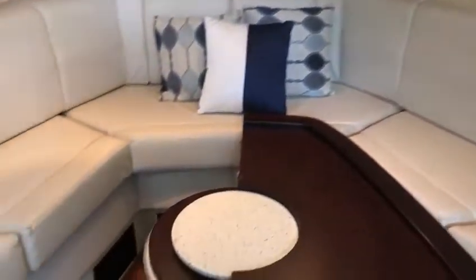Inside you get really good space for a 37. This forward area, I can raise or lower that table. I can flip the table out to make it full size for dining down here. It also has filler cushions to make it a bed. There are windows in the whole sides bringing light in. There are blinds for them.